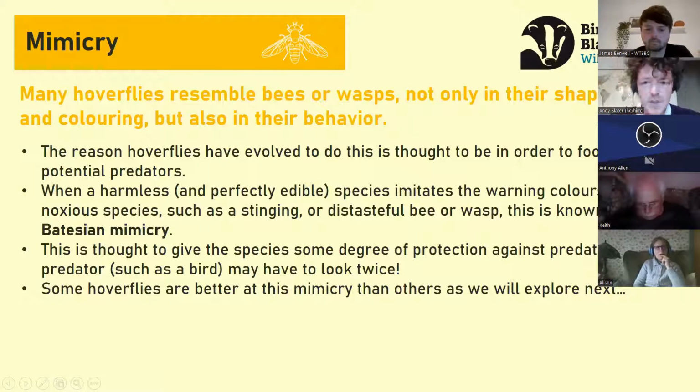So we've done the fact they hover. Now we're going to talk about the fact they're black and yellow. Now, hoverflies are one of the best mimics in the insect world. They resemble bees and wasps, not only in their shape, but also the way they move. Now, a recent paper looked at drone flies and bees, and they found out that they mimic bees in terms of their behavior more than any other insect.